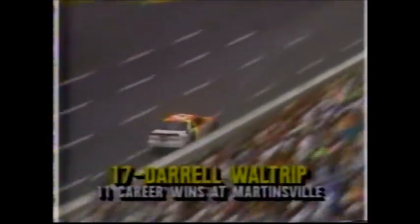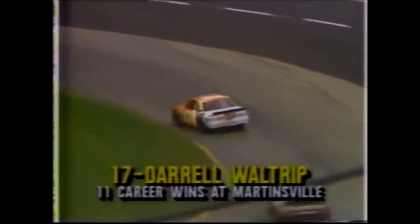And Darrell Waltrip has won 3 races in a row here at Martinsville. Ned Jarrett mentioned that earlier in the race. It probably bears repeating. 3 in a row. 4 of the last 6 has been won by Darrell Waltrip at this speedway. And he has a total of 11 victories at this facility, 2nd to Richard Petty, who has the most wins here, 15. Dale Earnhardt, by the way, is 3rd on the win list with 4. Then comes Harry Gant and Ricky Rudd with 2 each.